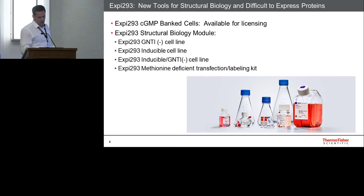And so what we'll talk a little bit about today, will introduce the fact that we do have cGMP banked Expi293 cells that are available for licensing for both protein or virus production.